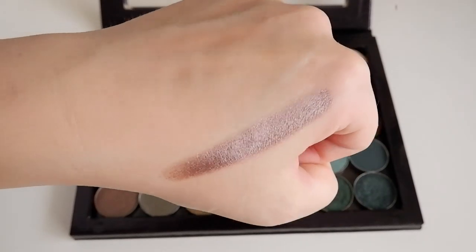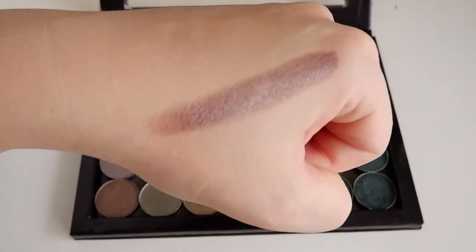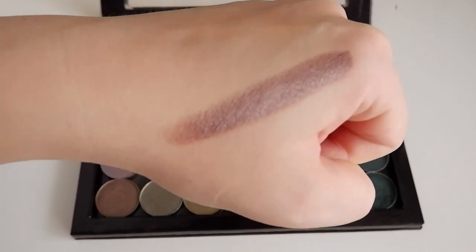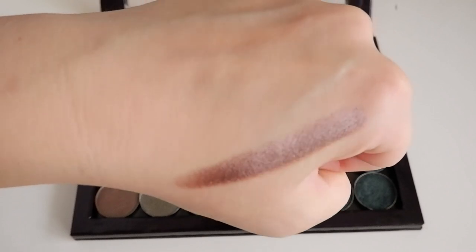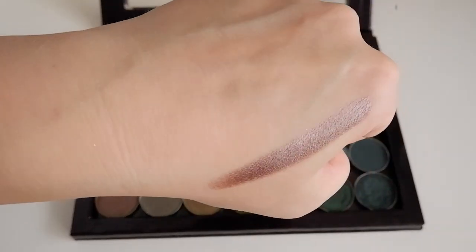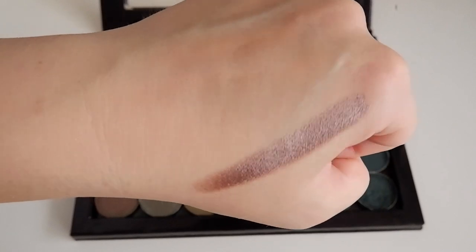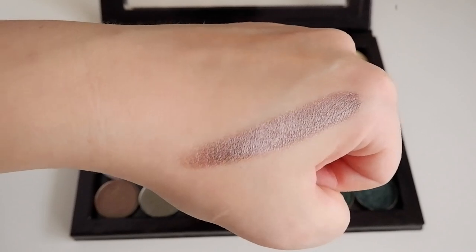And I hope you can now understand why this is in this palette, because if you put this with Blackberry and Shale, you just have a look. I mean, this is again a great one and done shadow, because as you can see, it has that deep base, but it has almost this lavender, dirty lilac kind of shine to it. It's really, really pretty. Fluffed all over the lid, this is one of the best ways to wear this shade.